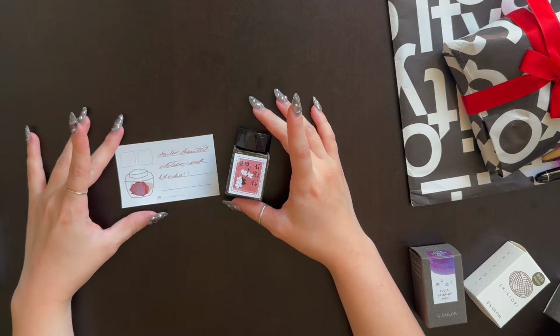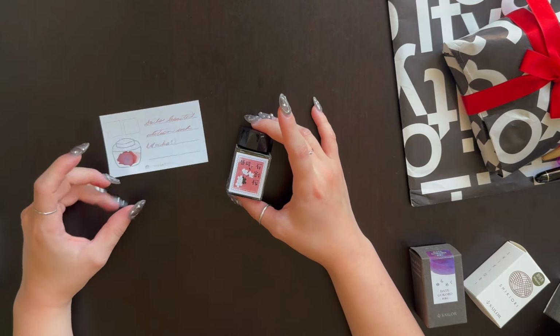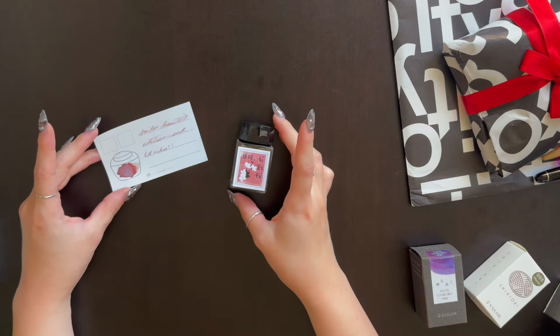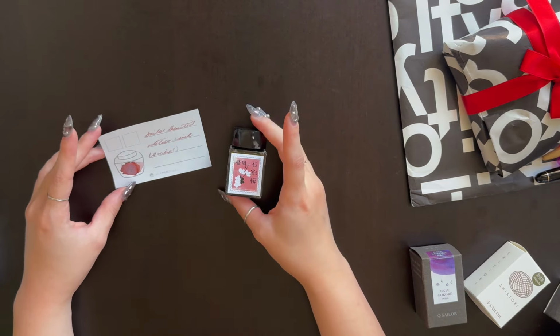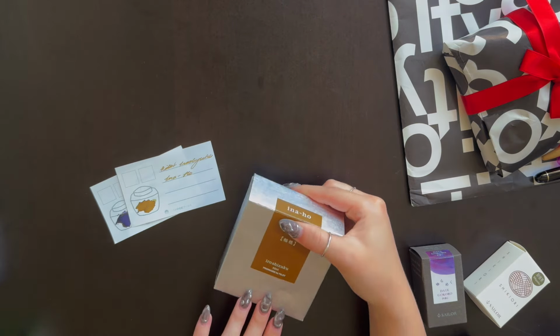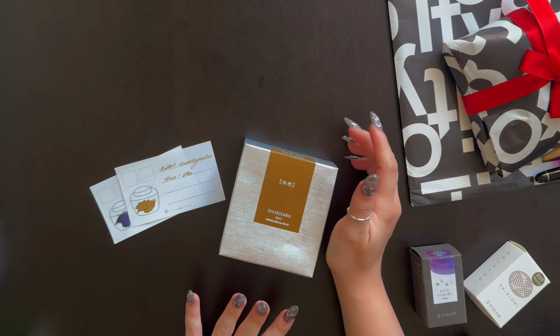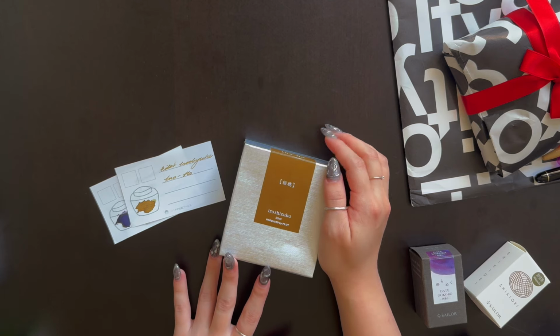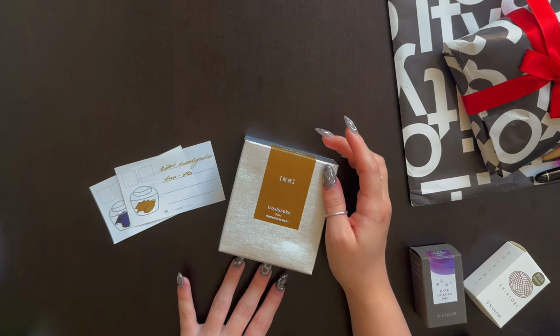And Sailor inks always work really well for me. I think Sailor inks are probably some of my favorite. If you can't tell, it tends to be the main ink that I go out and purchase, just because I think that they're really interesting too, usually. So then this is the only Pilot Iroshizuku that I have. And I bought this because at the time that I was in Asia, this was being discontinued.